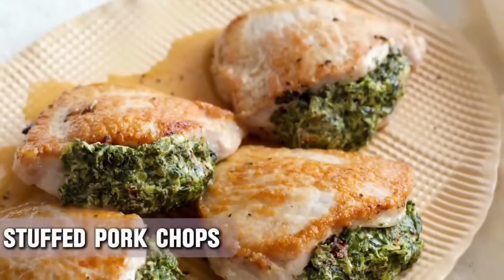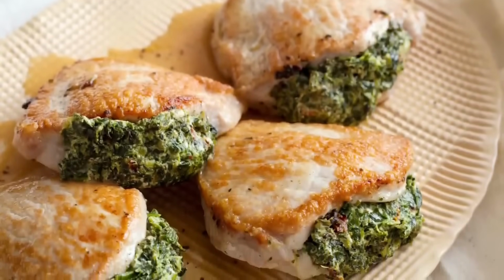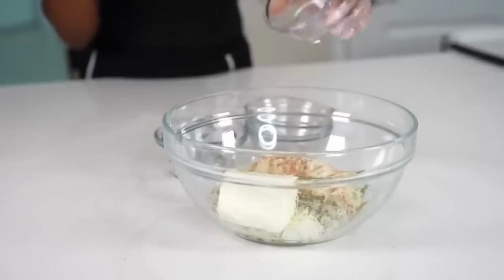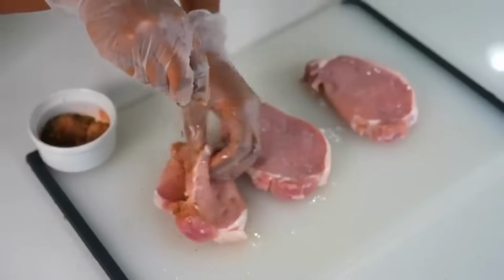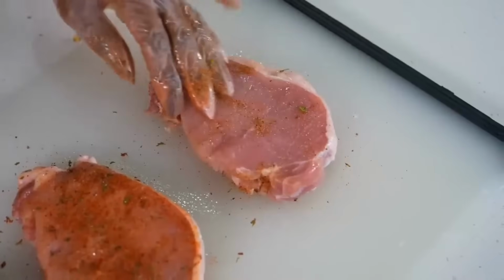Stuffed pork chops are a comforting classic, stuffed to the brim with a savory blend and often served dripping in rich gravy. This dish found its place in the hearts of Americans in the mid-20th century, particularly loved in the Midwest and southern states. The preparation starts by cutting a pocket into pork chops, which are then filled with a stuffing made from breadcrumbs, onions, celery, and herbs.